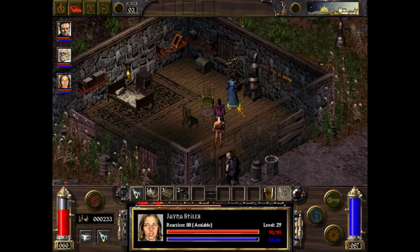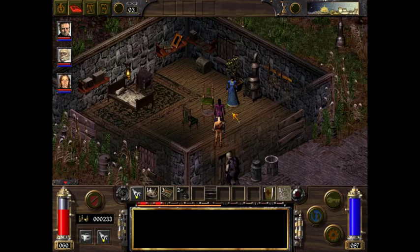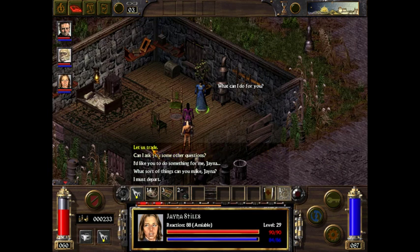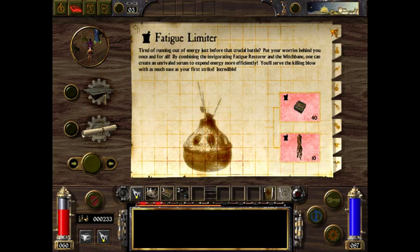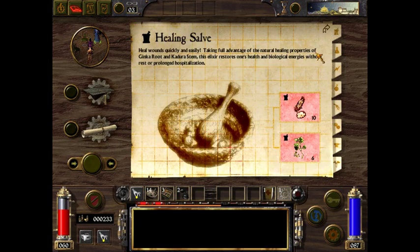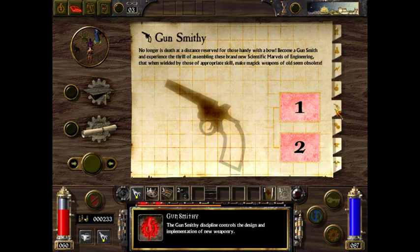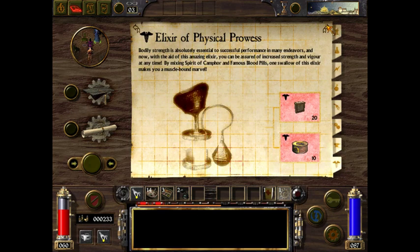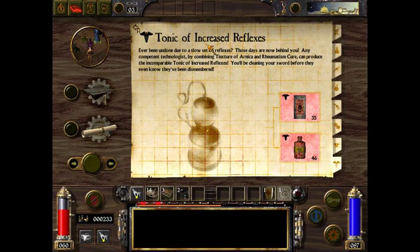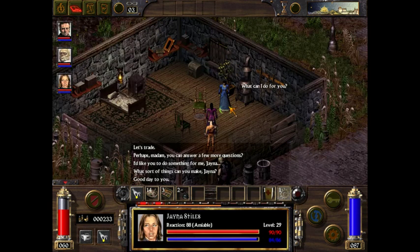So yeah, well, first off, let's see what we got to work with, right? We got Jaina Styles here, the half-elf. So what does she do exactly? Like, what sort of things can you make? So here's her blueprints. She can make a lot of healy type stuff. Okay, yeah, so she can make salves, and she can make persuasive elixirs, tonic of increased reflex. So basically the therapeutics and herbology, that's her thing. Well, that's nice.